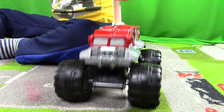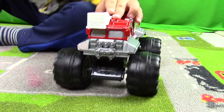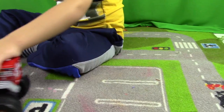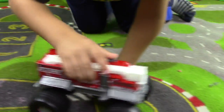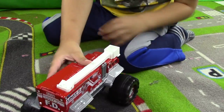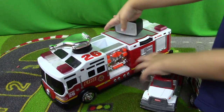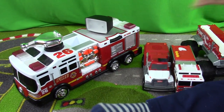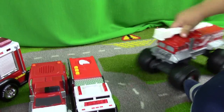Drive that sucker in. Uh-oh, a fire! You have to go. There's a fire right there. He jumped in and crashed this guy. He threw the ramp over him.